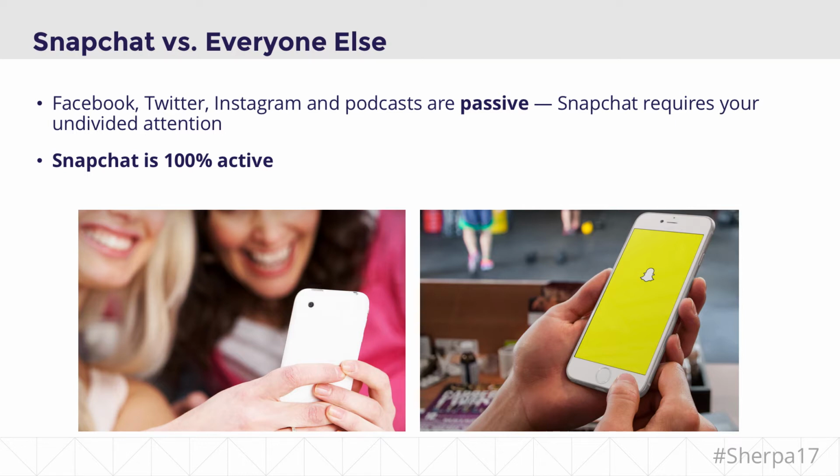All the other platforms are designed for you to lean back and consume content. Snapchat is designed for you to lean in and create content. So automatically, the platform is completely different than any other thing. It's 100% active. It drives you to create first before you consume second. And the deal is that consumption comes at a price, which is exclusivity, which kind of reminds me of a certain 90s television show.